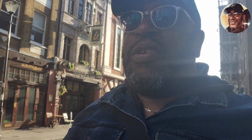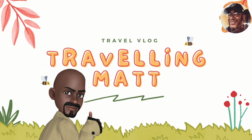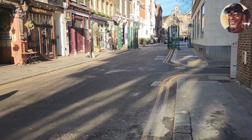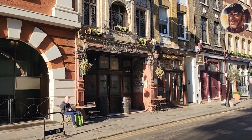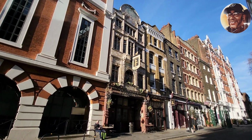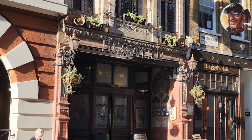Today, I'm going to be checking out three places. One is the Charterhouse, the second is the Old Bailey, and the third is the South Executions, which is the infamous Spitalfields. That's called the Fox and Anchor.